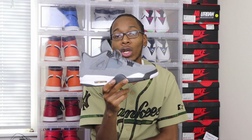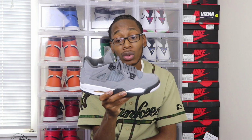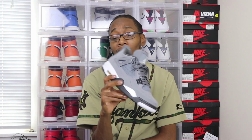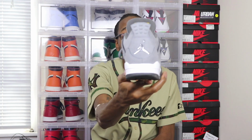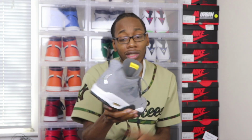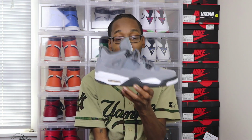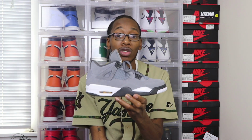A gray is a very neutral color, so you can wear this shoe with a lot of things, and I throw this shoe on a lot. It's very dope. Doesn't have Nike on the back, but it has that silver Jumpman on the back. These things are dope, man. They're not too outlandish, they're simple, but they go with a lot of things. That is the Air Jordan 4 Cool Grays, man. On to the next one.